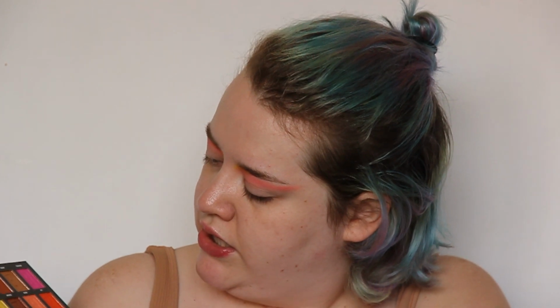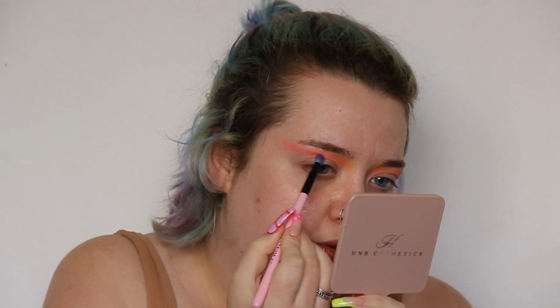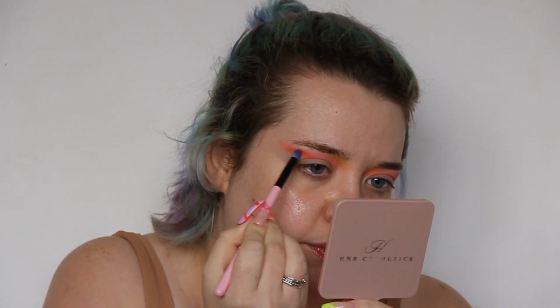Right, okie dokie. Let's start working on this crease. I'm going to use a little pointed brush. This is a Spectrum A12. And we are going to go in with the shade, I don't know whether to do Lilo, which is the red, or Beach Ball, which is the pink. Let's do the red for a change. So I'm going to go into that with my pencil brush, and we're going to start lining this out.